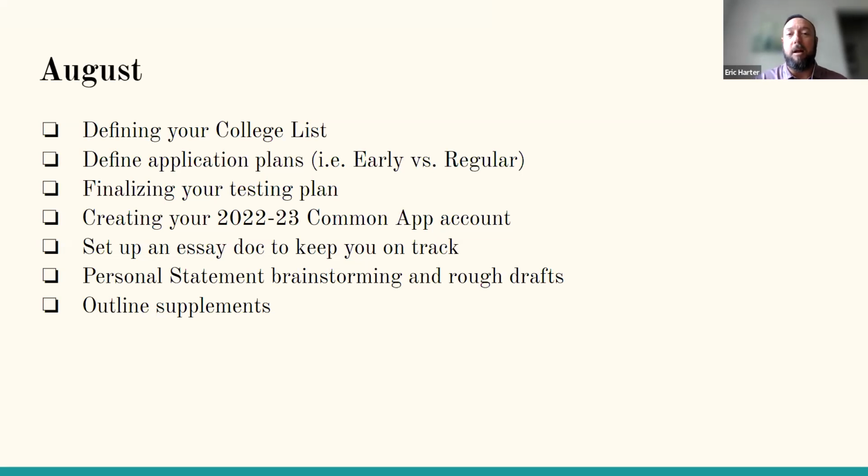So August is busy, but a lot of it is setting up the foundation as you move into the following months. Yeah, absolutely. August is the month that we use to set the stage for the rest of your senior year.